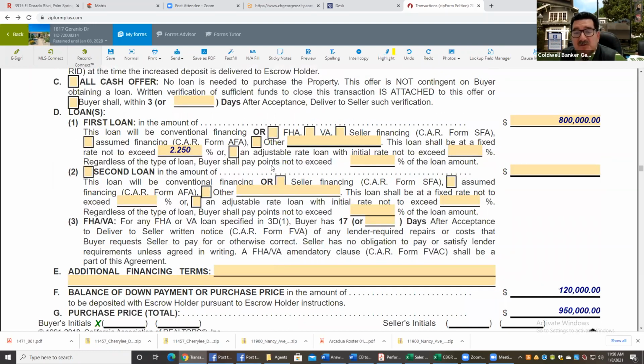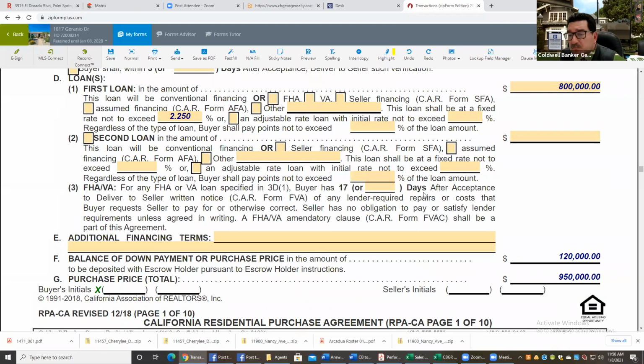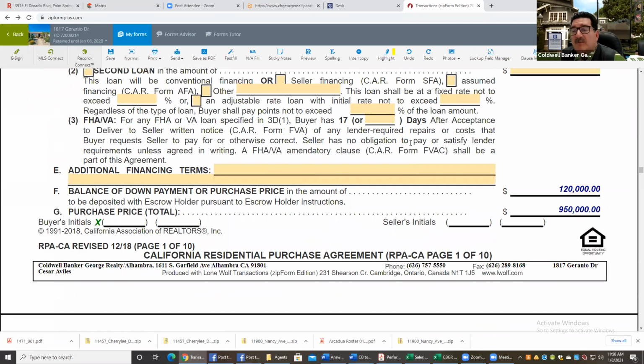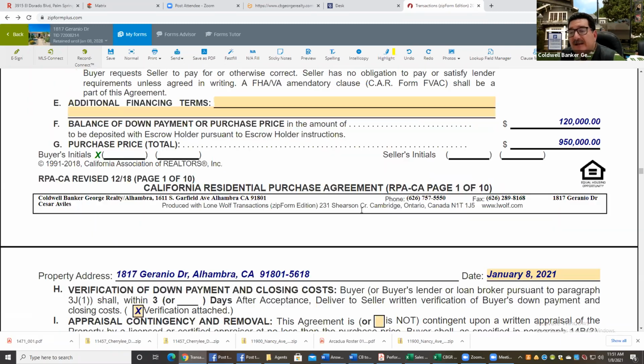Okay. In the event that you're using an adjustable, then you put whatever adjustable. I guess today nobody buys adjustables because fixed are very cheap to get. Anyway, if this is an FHA loan, then you do have to click the box that it is an FHA loan, and then you have to put a percentage on that one, right? So buyer has so many days if you gotta use the FHA amendatory clause. The CAR FHAC should be part of this agreement. If you click here, an FHA loan, then this form will be attached to your offer, right?